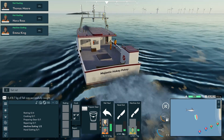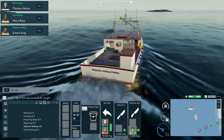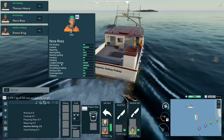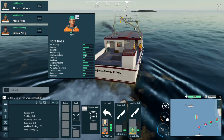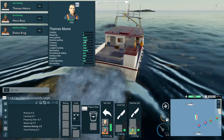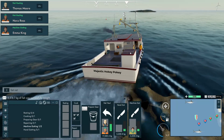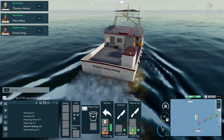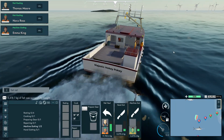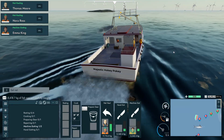Yeah, she's not doing... We can probably throw. What's she like on gutting? On machine gutting? Not too bad. What's he like on machine gutting? He's not too bad either, so we'll probably throw one of those guys on there as well, I think. We're not going to pick the number 6 up yet. We're just going to leave that. We're going to head down and pick up number 5.